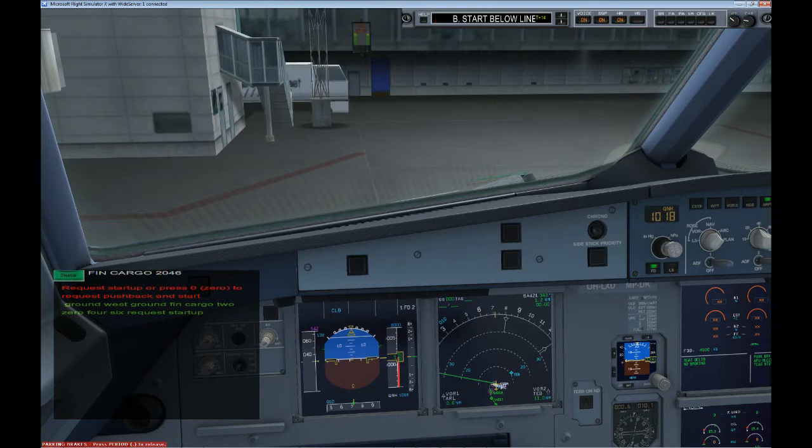Okay, that didn't work, so I'll use ground anyplace. That's a shortcut for VoxATC. Ground anyplace, fin cargo 2048, request startup. Last aircraft, say again. Ground anyplace, fin cargo 2046, request startup. Fin cargo 2046, roger.